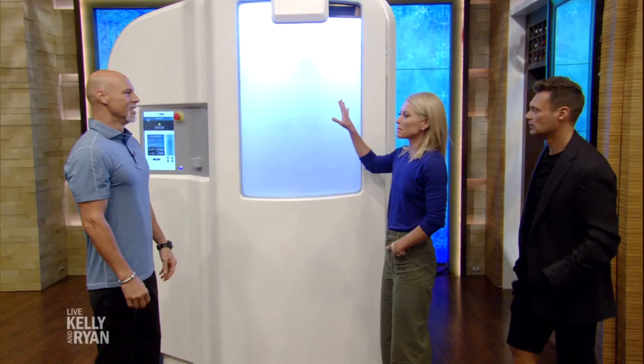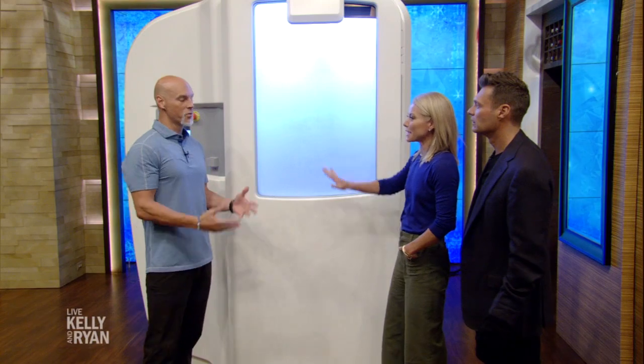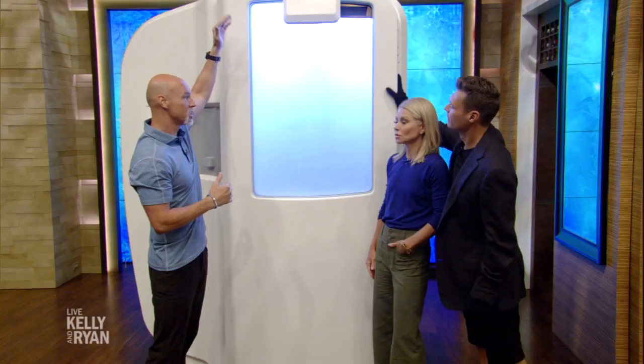Are there different types of cryotherapy? Is this the most extreme version? There are. Remember, the one you love so much had an open top, so you could see out. This is the first one that gives you that. I can lower this window down like I did with Ryan in there. You can have the open top if somebody would like to see out. But how you doing, buddy? You can close the top as well.